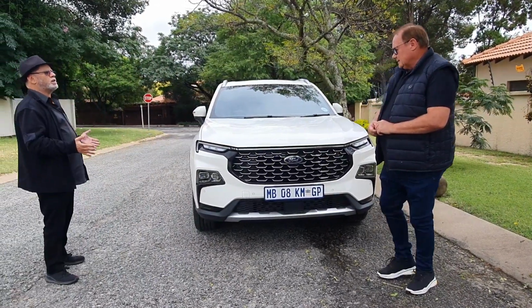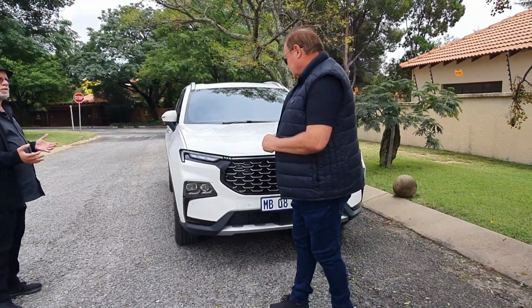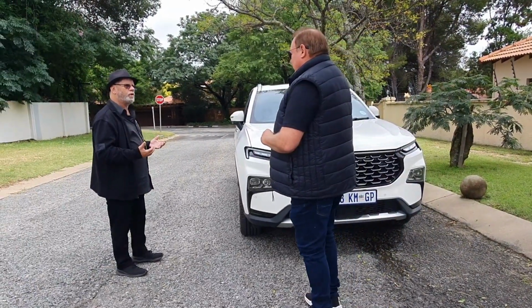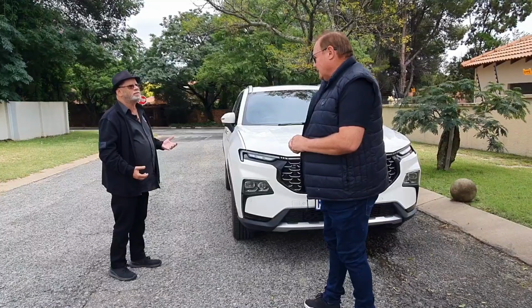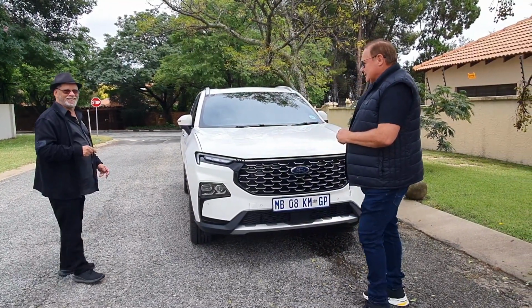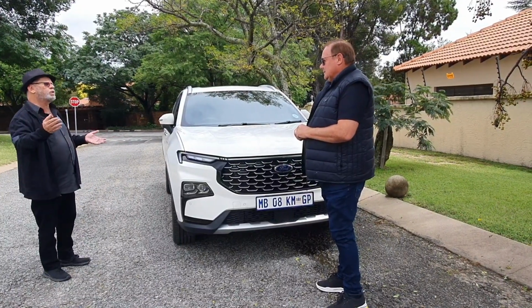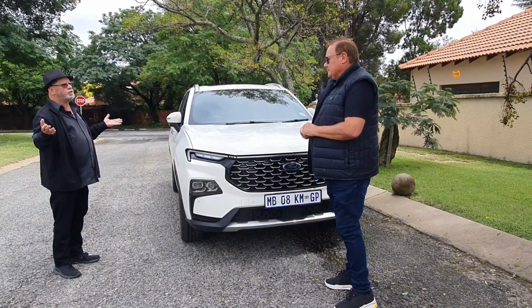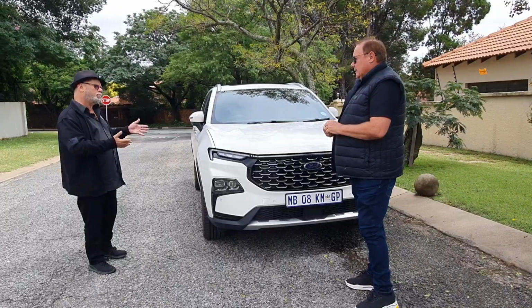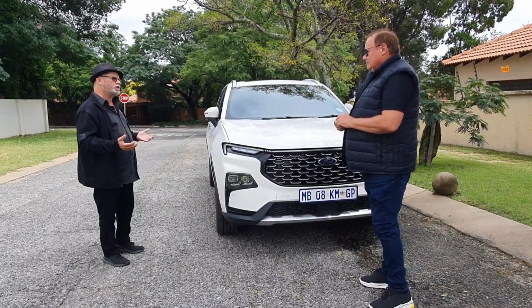It's a medium-sized family SUV, which Ford were crying out for in their range. Something affordable as well. They needed that badly because they were sitting with Ranger and Everest, and then Puma, which is such a lekker little niche car, but a niche car.